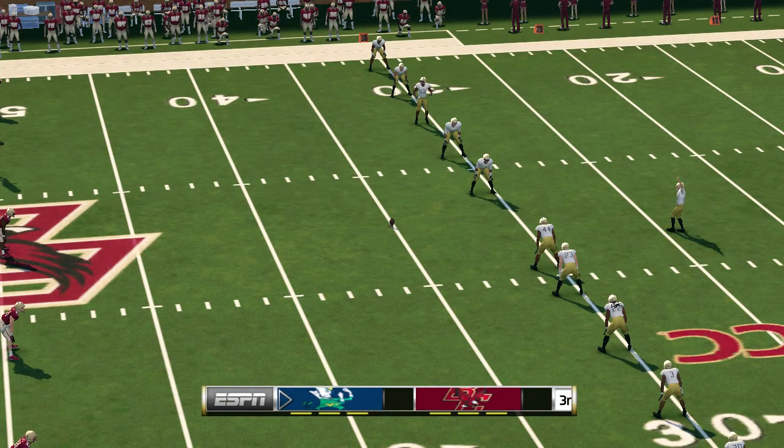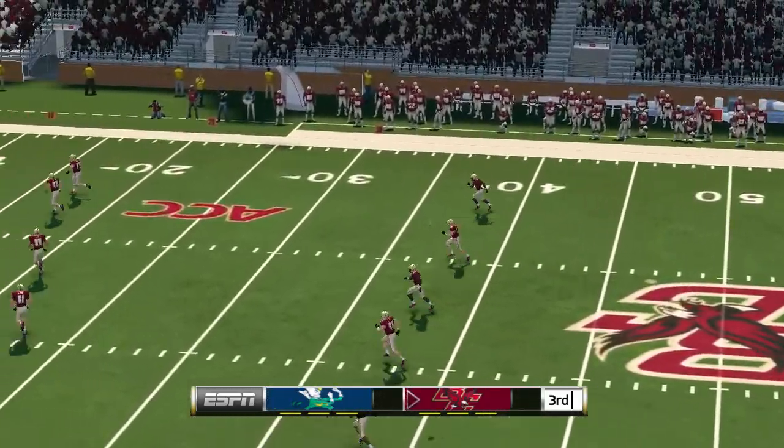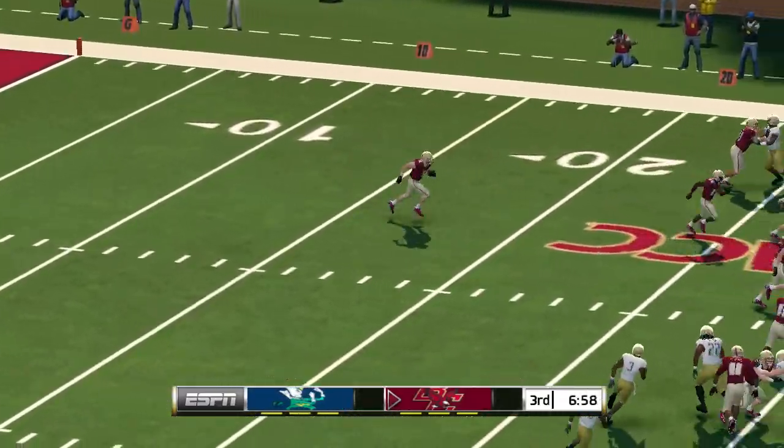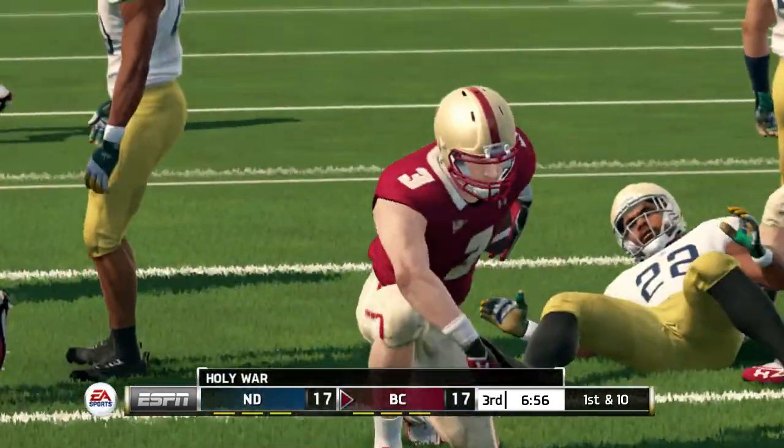Heading into the 3rd quarter now. Tie ball game as we're set to resume play. Walker from the 2. And he's tackled at the 30-yard line.